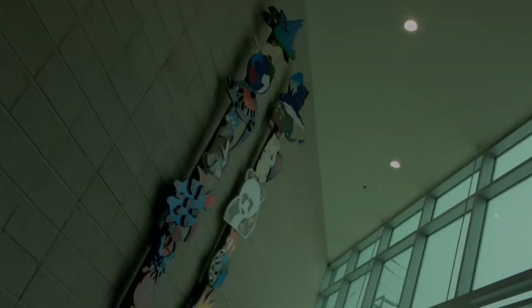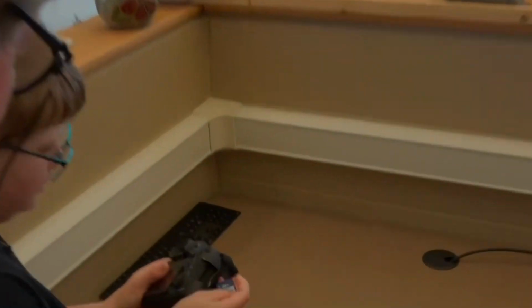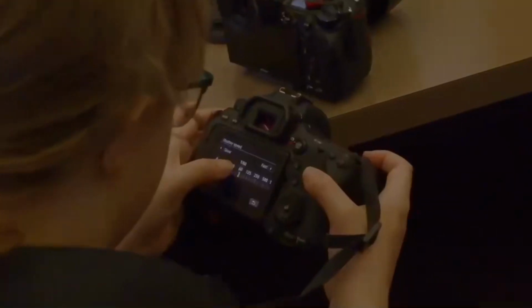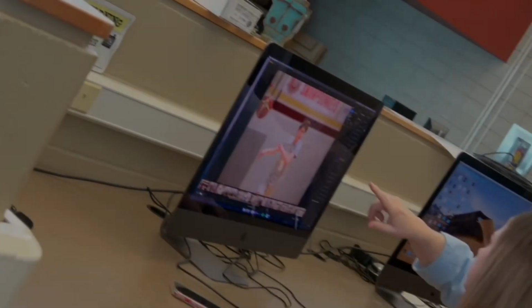The first step to making this happen was to practice using the cameras. Brian Bronson helped the students learn how to use the ISO, shutter speed, and f-stop, which help with the lighting, motion, and focus of a photo.